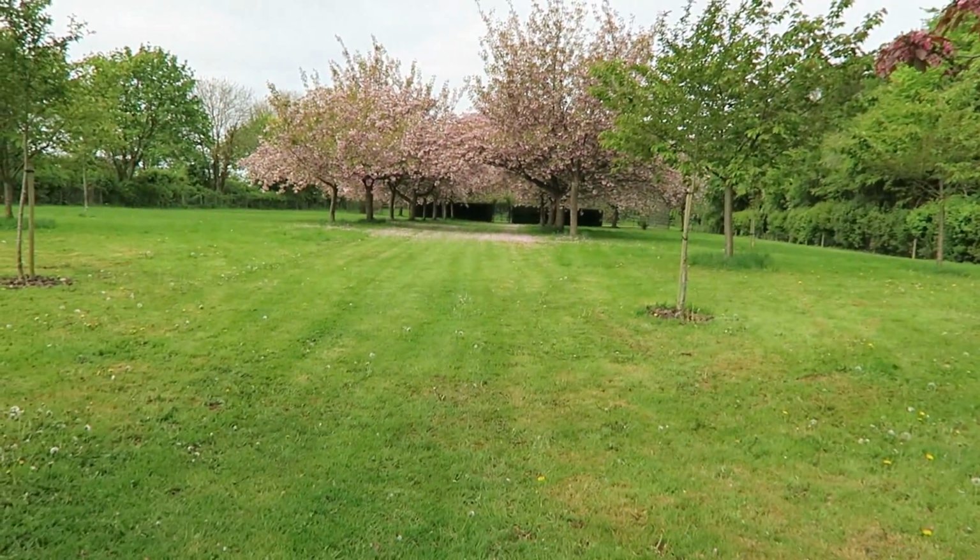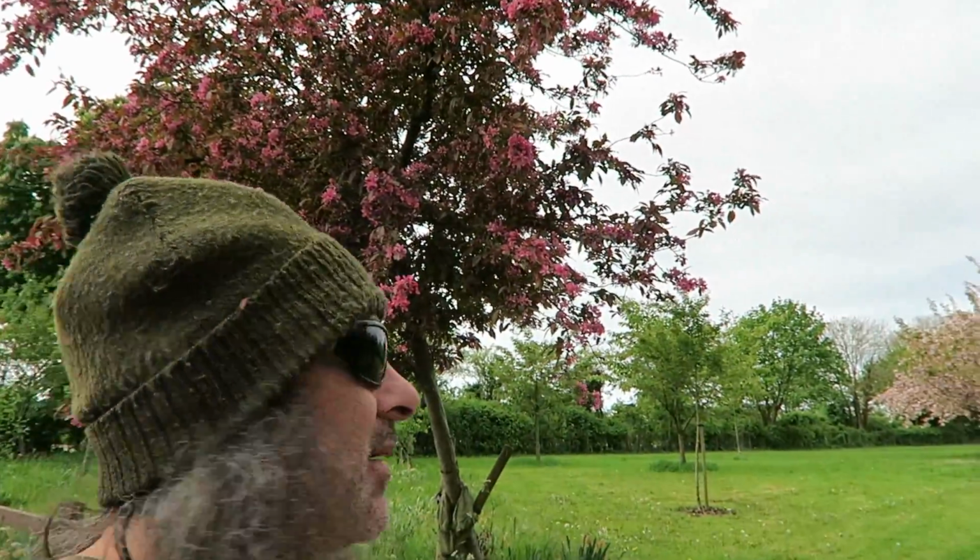Here's the Cherry Avenue. This is gorgeous. But unfortunately, when I was here last Wednesday, I forgot to bring my camera and I missed its peak. But still, we're going to take a little drive up there. So I hope you enjoy it.